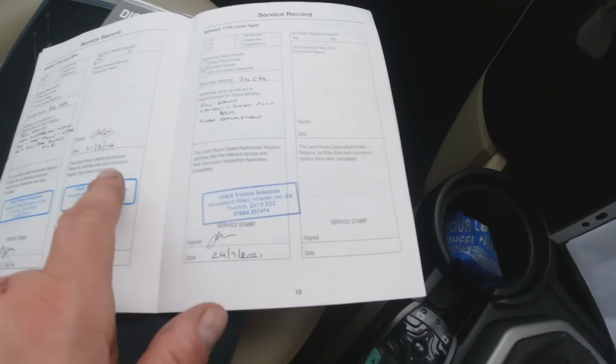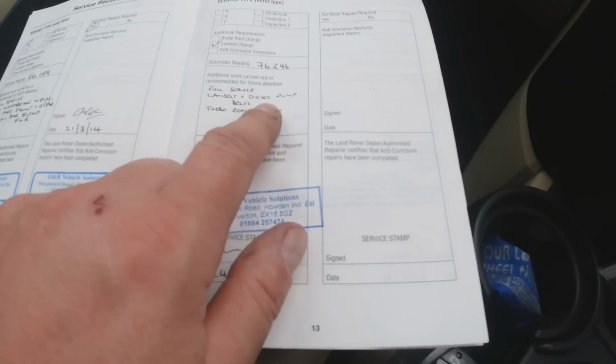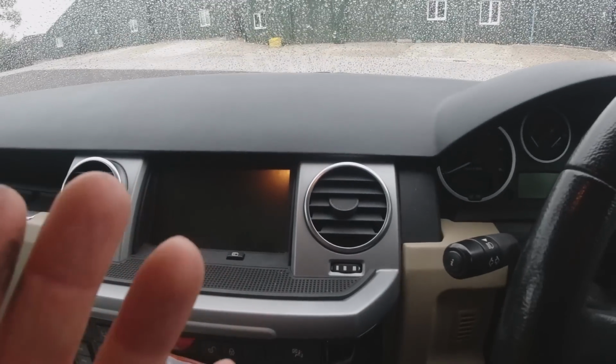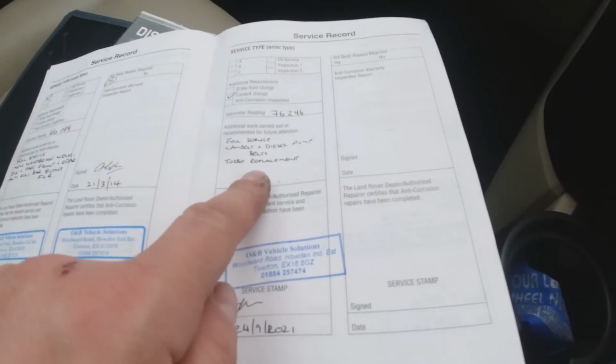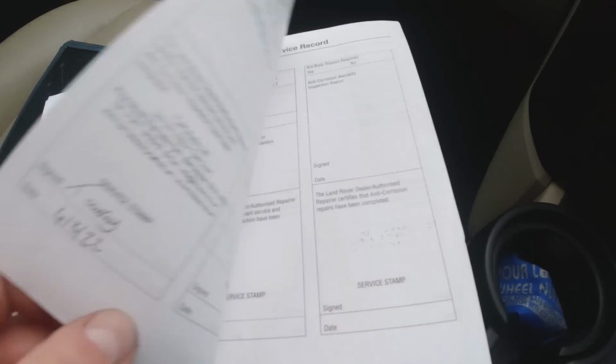Then we've got 2021, a full service with a cam belt and a diesel pump, and the turbo was replaced. The turbos are often quite problematic. So we've got a history within the last year of a turbo done and a cam belt. We also know that the rear handbrake has been done, and then we've got another service in 2022.